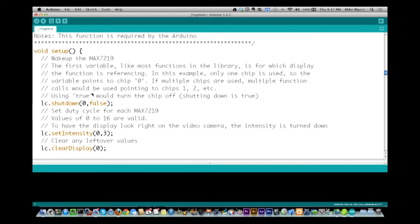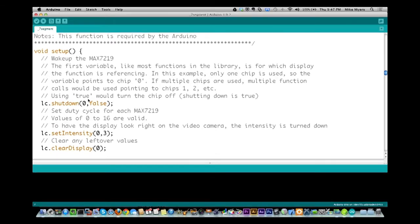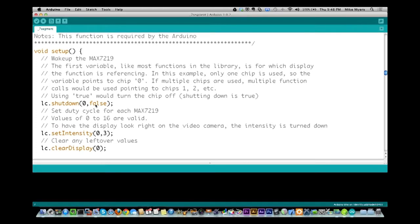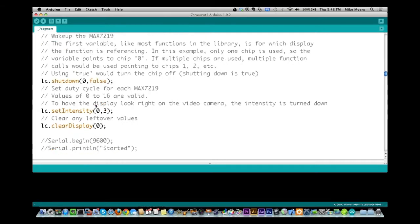20%, whatever that works out to be. One of the things I think we should probably mention here is the shutdown. Even though it says shutdown, it's actually doing the opposite. Shutdown with a 1, or shutdown with a true, means that you're shutting it down. Shutdown false means that you're turning it back on. So it's kind of counterintuitive. Shutdown shouldn't be the word. It's confusing.